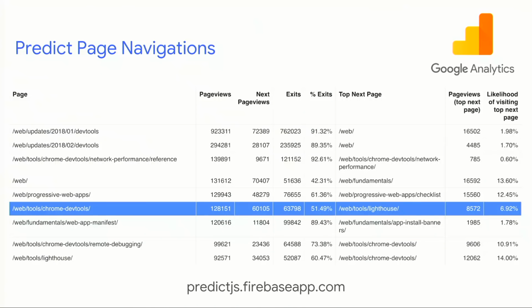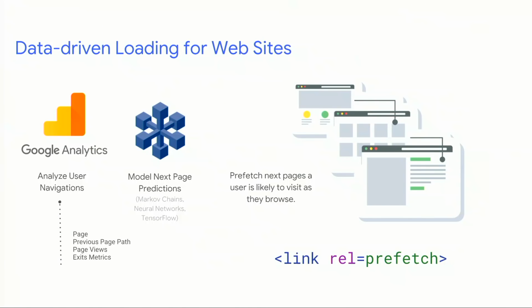developers.google.com/web. And as we can see here, a lot of the users that land on the Chrome DevTools documentation actually end up going over to Lighthouse. So we could potentially prefetch that page. Folks that land on the PWA docs will usually check out the PWA checklist. And we could use this data to improve our page load performance. This gives us the notion of data-driven loading for improving the performance of websites.